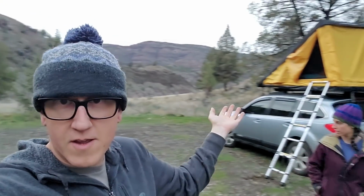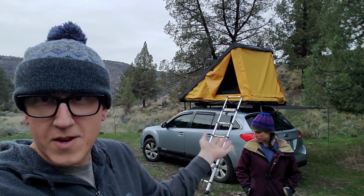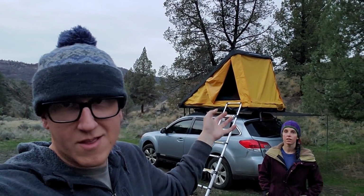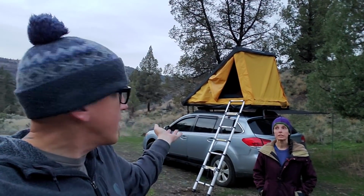So back behind me, maybe you can see it, that is the John Day River. There's a BLM campsite here, and that's where we're spending the night. New rooftop tent, which is awesome. It's our inaugural run. Hopefully it goes well.